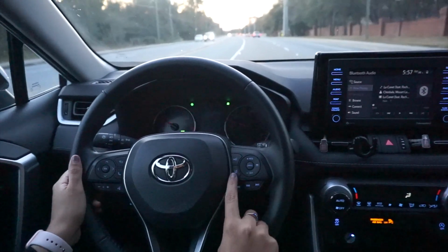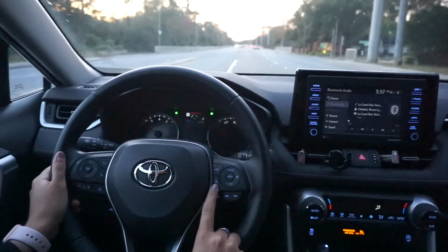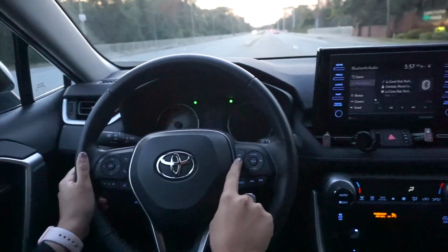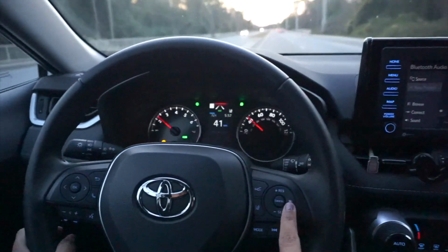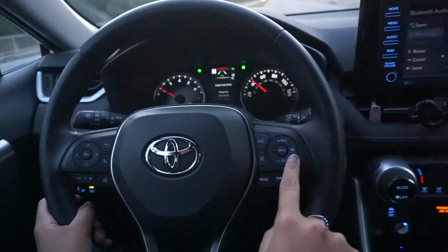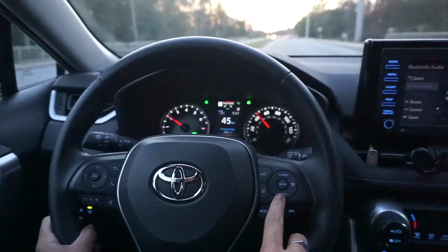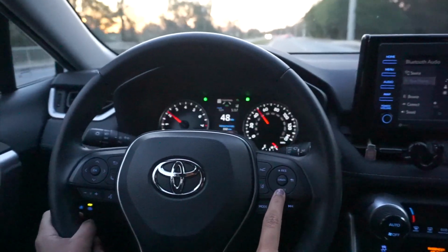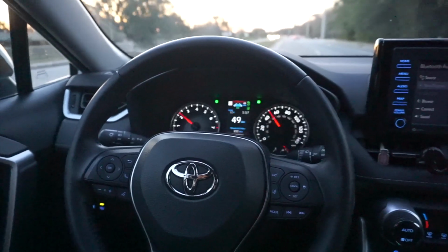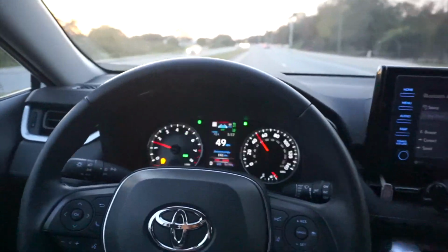So you gotta make sure that the lane departure assistant is on, and then you don't really need to have this on because that's just to test how far you are from cars. You gotta turn your autopilot on, if you're gonna use autopilot, and then get to the speed that you want, which I'm going about 45, 50, and press set. And it'll basically drive the car for you.